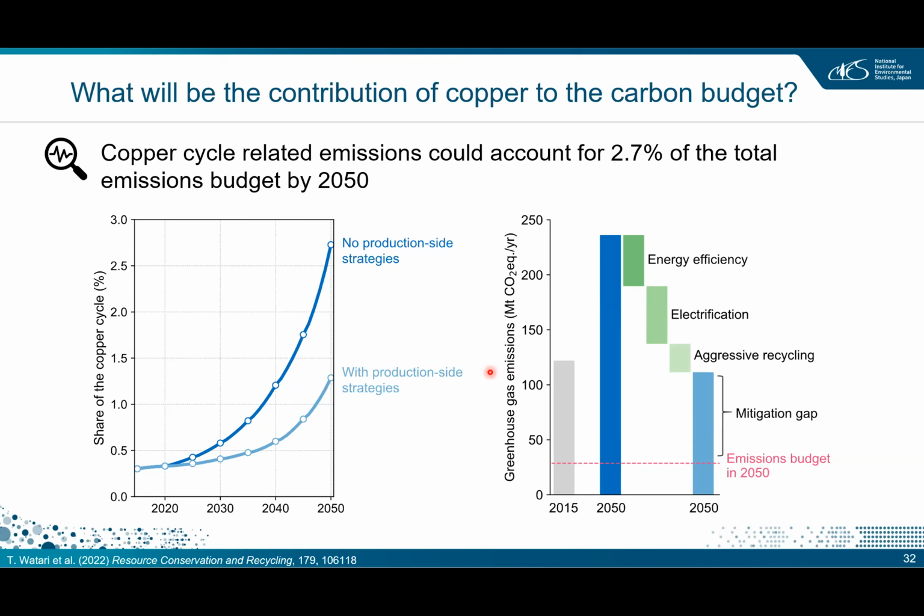So the figure here shows the contribution of copper production to the emissions budget to limit the global mean temperature rise to less than 1.5 degrees in this case. So if no action is taken, we see that copper-related emissions could account for 2.7% of the total emissions budget by 2050, up from 0.3% today. And if we can improve energy efficiency, increase the recycling capacity, and electrify some processes, we can cut these emissions in half, which is kind of an easy step, but it is clearly not enough to make the copper sector equally responsible for emission reduction as all sectors. So we have a mitigation gap here.